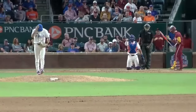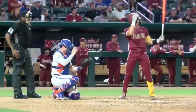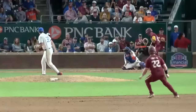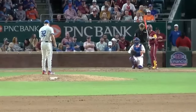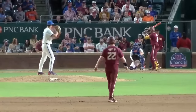Yeah, 276 runs scored for the Seminoles. Their opponent, 168. That includes the three by the Gators tonight. To compare, the Gators are just at 185 on the season for Florida. They're relentless. Like I said, they've struck out three times tonight. One reached on a wild pitch. It's crooked numbers all over the box score here.